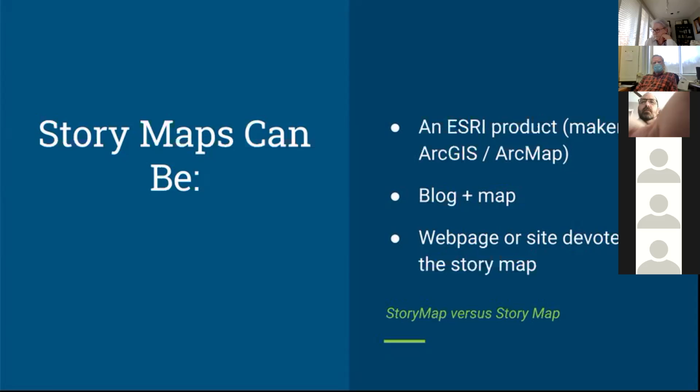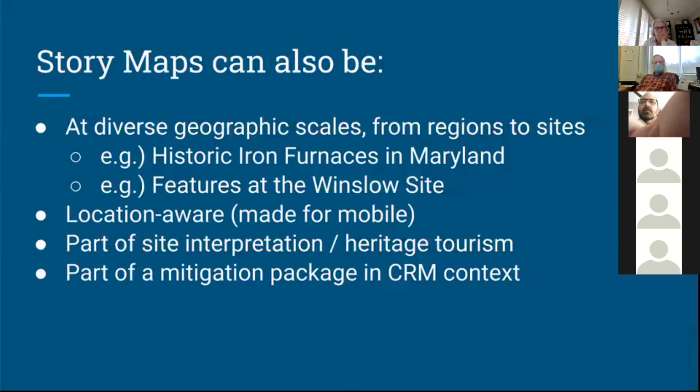And I should just make a note about the spelling of StoryMaps. StoryMap with the two words smushed together is how Esri presents their trademark StoryMap, and they are the people who sort of popularized this concept. You can also spell StoryMap as two words, meaning a more generic presentation of your place-based narratives.